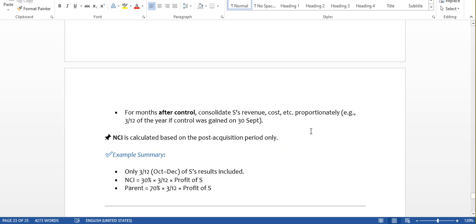So if you are not the parent company, definitely you are the subsidiary. For that subsidiary company, you don't consolidate. You don't prepare the consolidated financial statement. The parent company would have done that, and you can only recognize NCI after you have control over the company. So that is that. Shall we proceed, please?